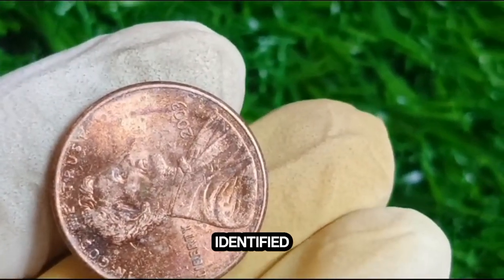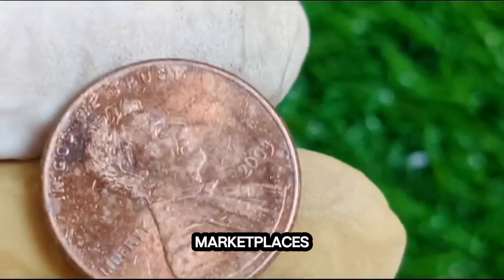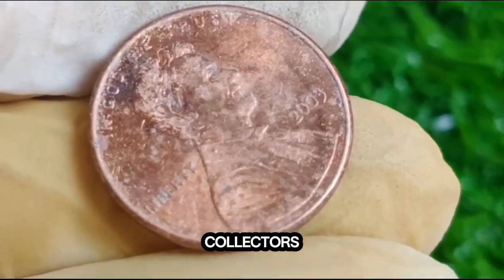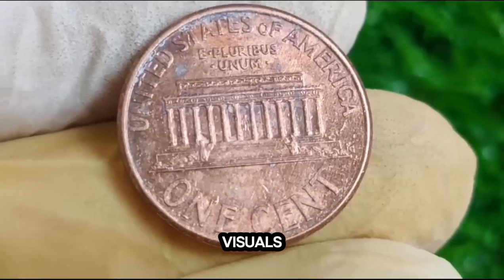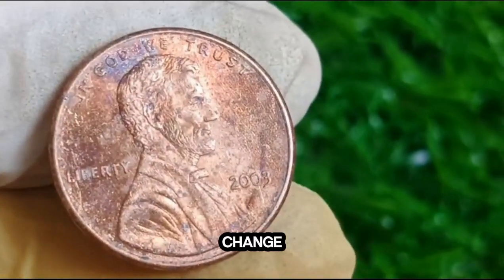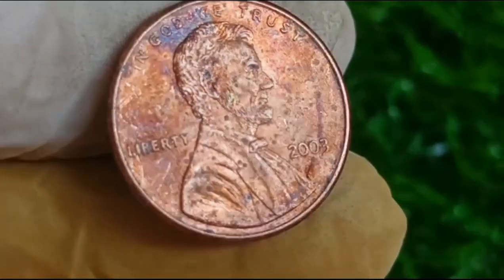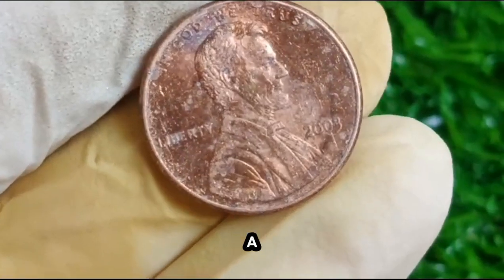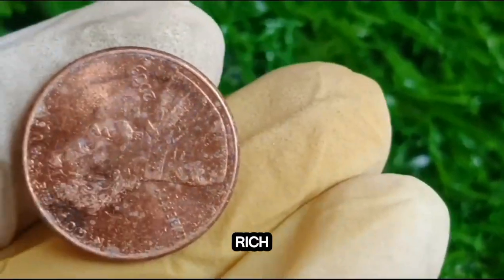Once you've identified your treasure, you can sell it through reputable auction houses, online marketplaces, or to private collectors. Just make sure to do your research and avoid scams. Visuals: a dramatic zoom out of a penny on a table, with the text, "Check your change." So, could your loose change hold a fortune? The next time you come across a 2003 penny, take a closer look, you might just strike it rich.